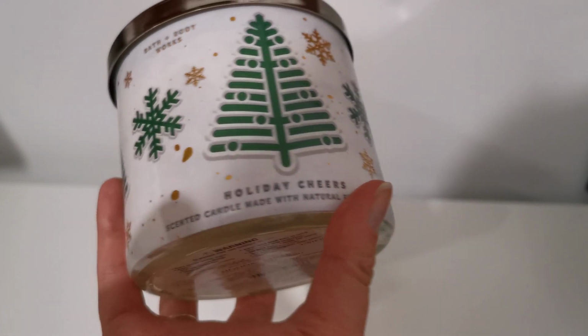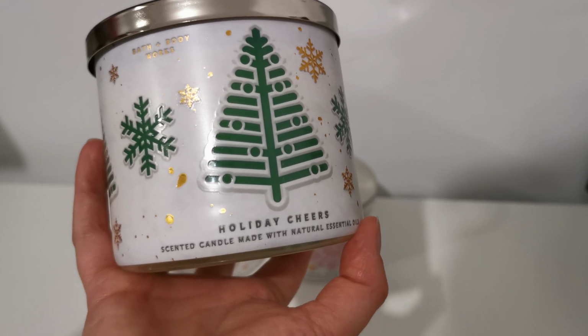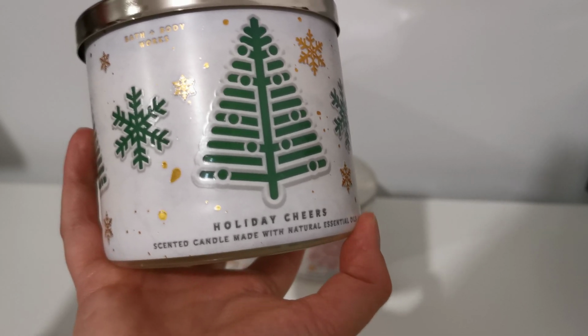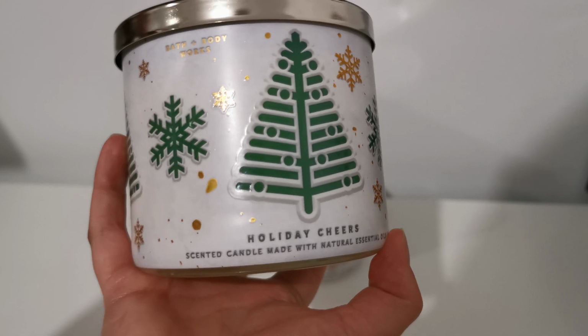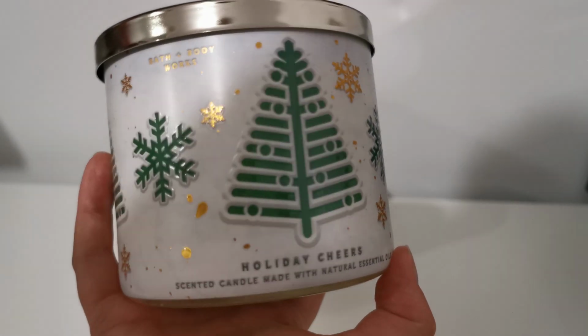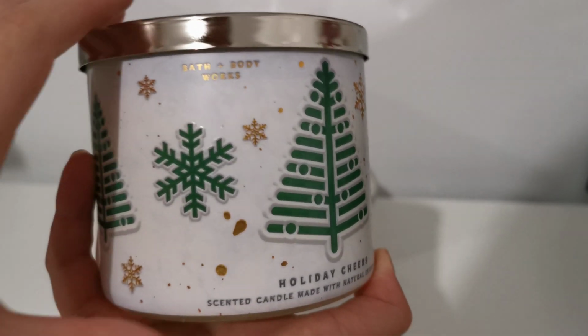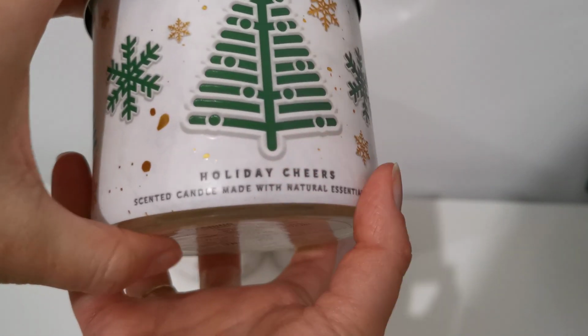The throw isn't actually as strong as I would expect, and I think that's just because the vanilla isn't hitting as hard as I expected it to. It's not a weak candle, but again, it's not one of those really strong bakery scents that you're going to smell all throughout the house. That's cold, at least, anyway.